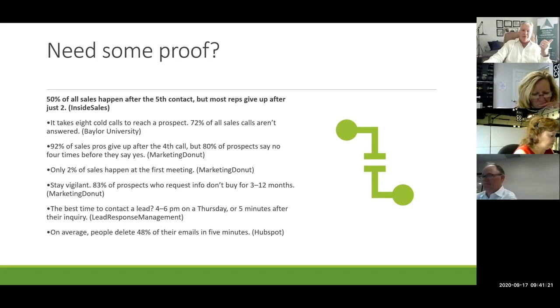So there's a huge difference even between the 5th and the 6th contact. Your sales results are going to go up. It takes 8 cold calls to reach a prospect. 72% of sales calls aren't answered. So you can expect to not be answered on a phone call.